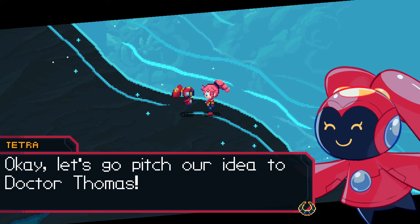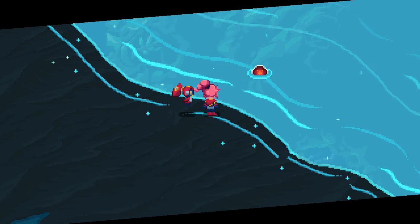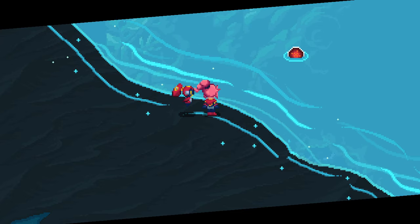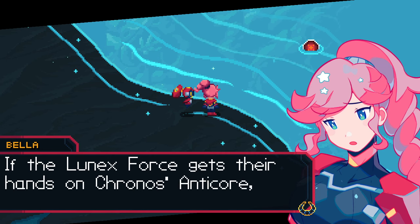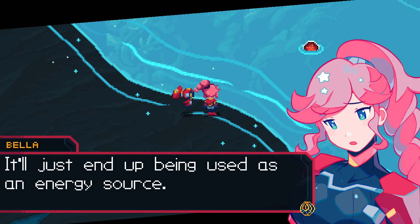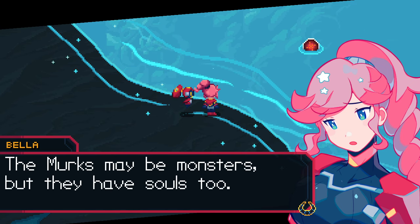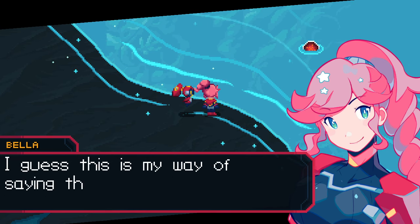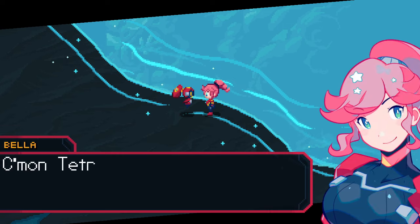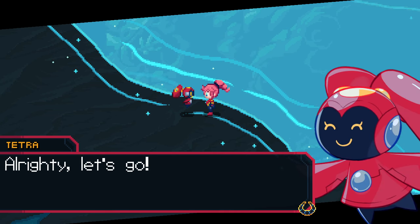Okay, let's go pitch our idea to Dr. Thomas. Hold on, I need to do something first. What? Why are you just letting it float out to sea? If the Lunex Force gets their hands on Kronos' anti-core, it'll just end up being used as an energy source. Kronos doesn't deserve a fate like that. The Murks may be monsters, but they have souls too. Kronos protected us, like any brave hero would. I guess this is my way of saying thanks. But what if someone just fishes it out someday? Come on, Tetra, let's go talk to Dad back at the space station. Alright, let's go.